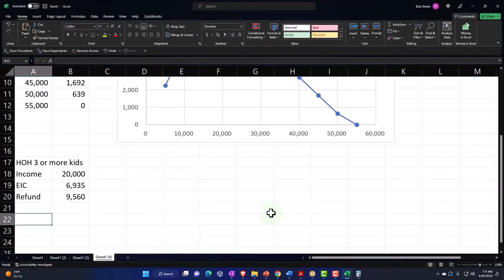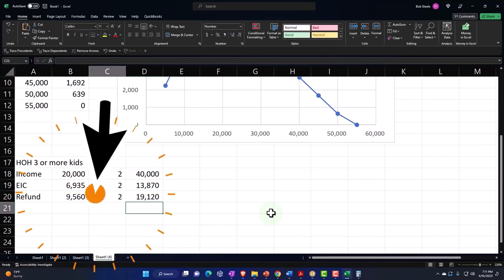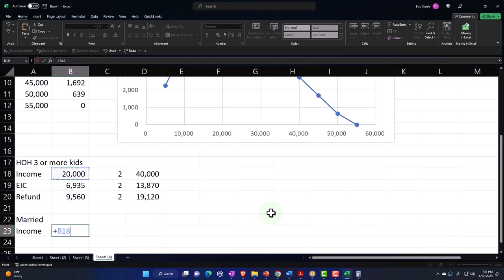9560. Okay, and then if I multiply that times two, I imagined two people filing head of household, their income total would be 20,000, earned income tax credit between the two of them filing separately, 13870. And their refund between the two of them would be 19,120. So now what if they were married? Married, we know the income would go up, doubling it to 40.